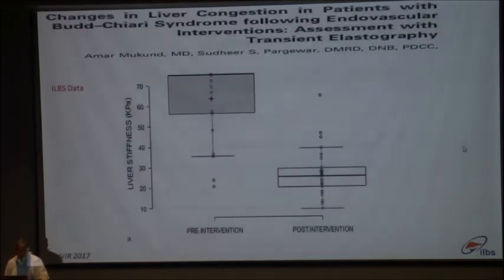Now this work done by Amar was done in patients with Budd-Chiari. Pre-intervention, liver stiffness was around 60 to 65. You do a DIPS or intervention in them. These patients showed within a period of 1 month the LSM has come to 20.